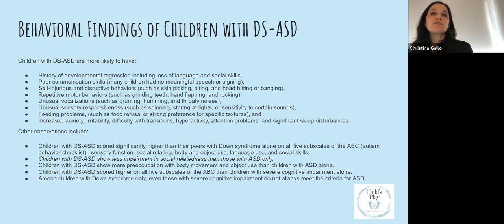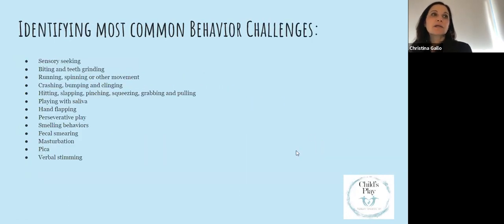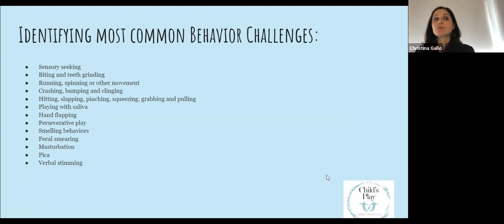So let's move on to the next slide. Teresa's going to take the slide talking about some of the most common behavioral challenges with children that have the combined diagnosis.